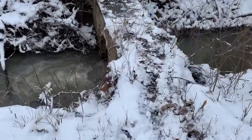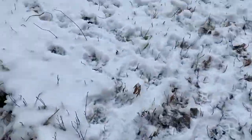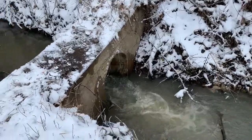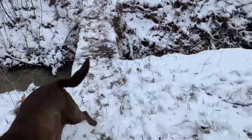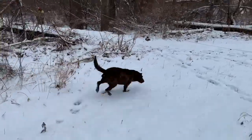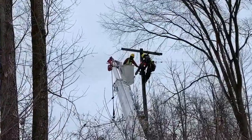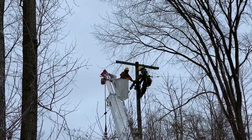So anyway, we're using this little culvert for our crossing today. You can see how much rain we got coming through here. Pouring out of the culvert pretty good. Come on, Coke. Atta girl. So we'll get a nice view of these guys working up on the line, getting her done. Kudos to these guys out here in the cold and the rain.